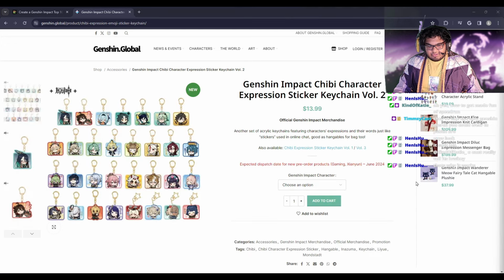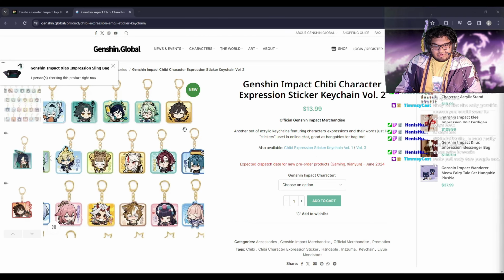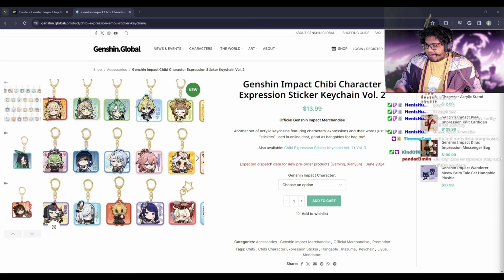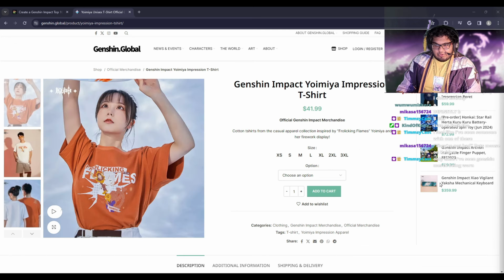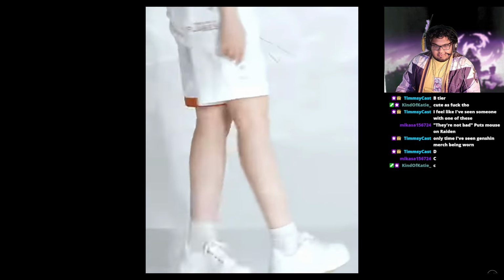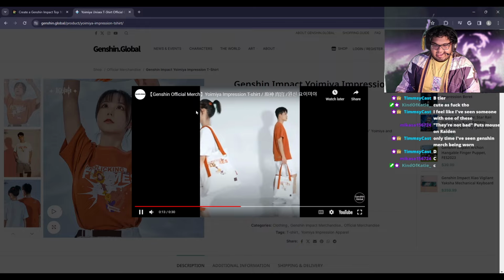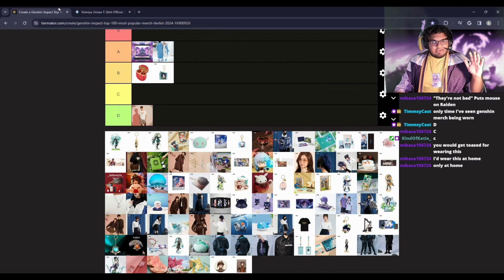GB characters. Okay, I'm gonna give a hot take on this. All these are ass. And I'll tell you why they're all ass. Because they make a million of these, and they just add a different background. That's my hot take. They just add a different background to them, and it's just a copy and paste. Yoi Mia t-shirts? I'm not a big fan of t-shirts. It's okay, man. It's not that crazy. Personally, I'm gonna add this to D.